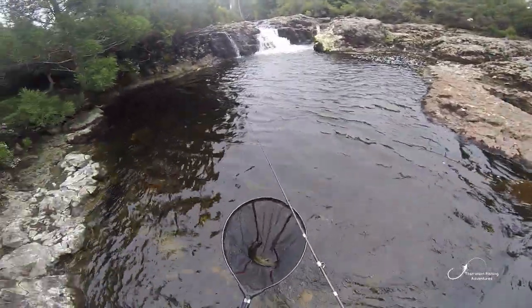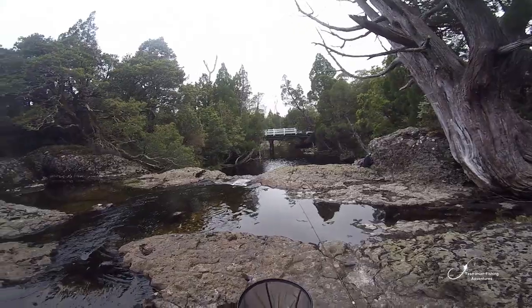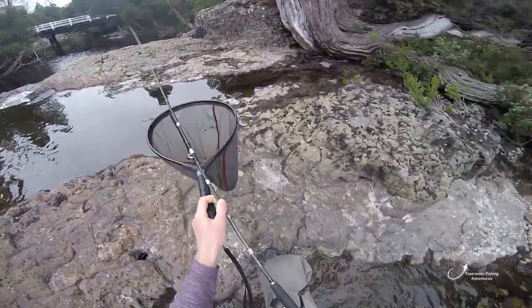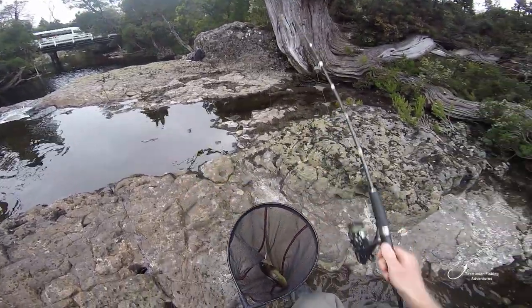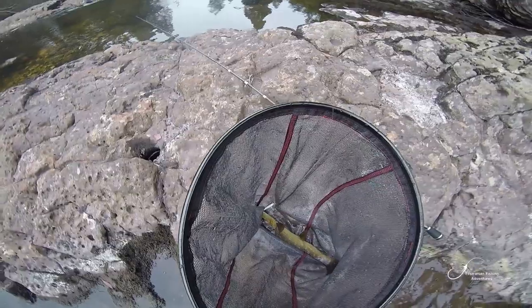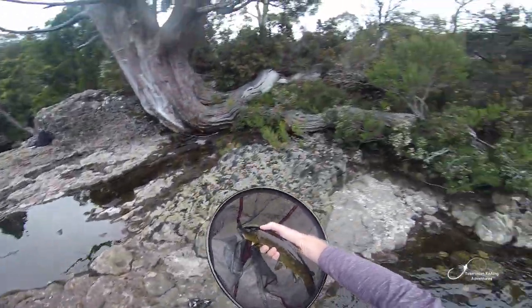Woo! Good fish. Have a look at this fish. Good sized fish.